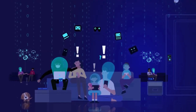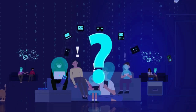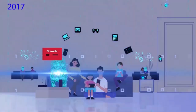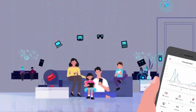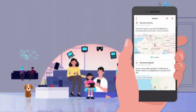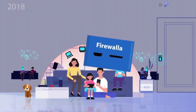It uses dynamic content filtering technology to give you a spam-free environment. It will monitor and control internet use, which will alert you for data usage. It can block unwanted ads. Firewalla consists of a built-in VPN server and VPN client. It has 3 gigabits deep packet inspection hardware and it doesn't take any monthly fees. It consists of a firewall which makes your PC more secure.